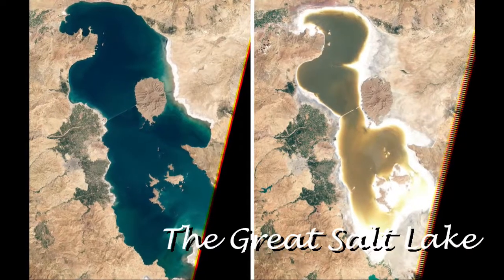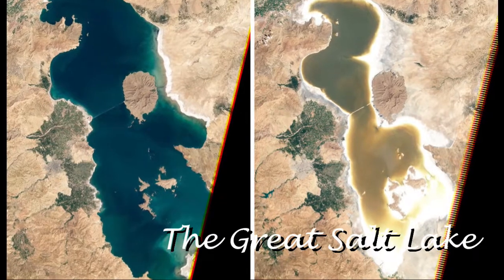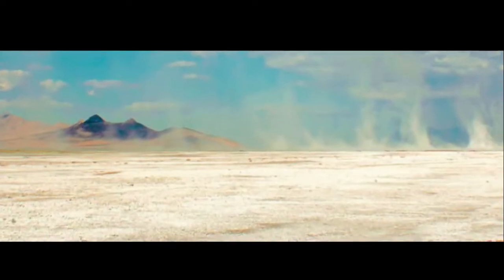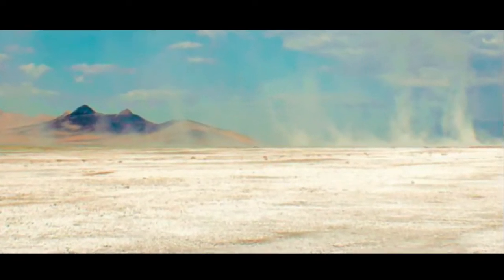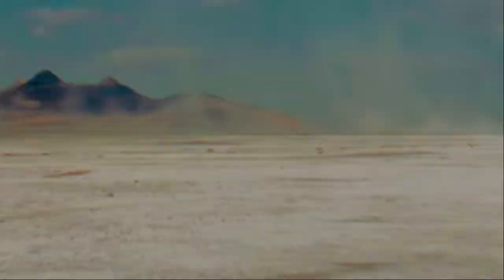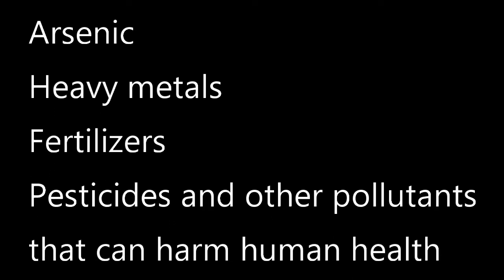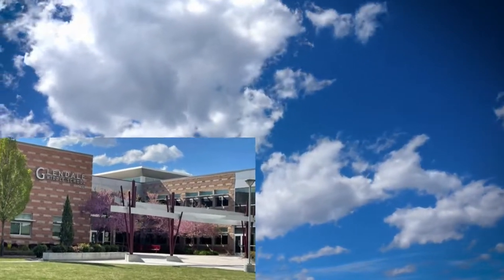Because water levels of the lake have been declining due to climate change, megadrought conditions, and upstream diversions since statehood, the exposed lake bed is contributing fine dust particles to the air which blows toward the residential areas along the Wasatch Front. This dust can include arsenic, heavy metals, fertilizers, pesticides and other pollutants that can harm human health.